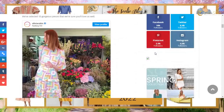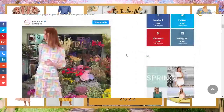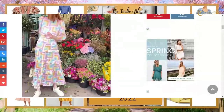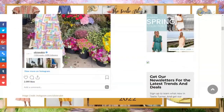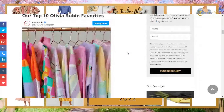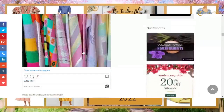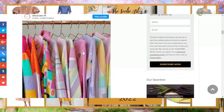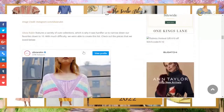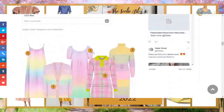And this one is from Instagram. Oh, yes, I love that. So artistic. I like the color combinations. And I think you can also wear this with sandals or your heels. So these are our top 10 Olivia Rubin favorites. These are knitted sweatshirts. Very cool. This one is also from Instagram. And this is our collection.